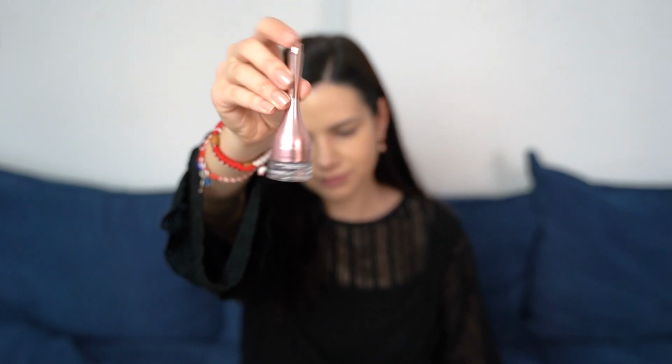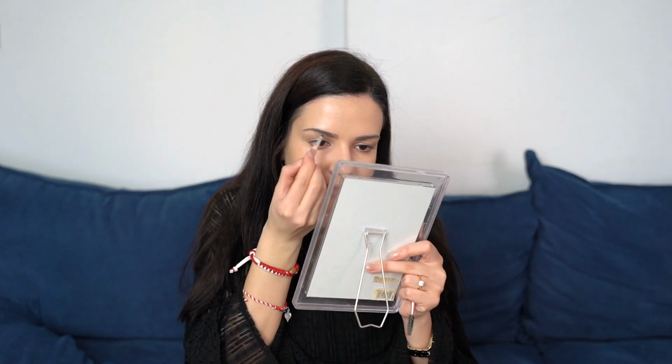So next, for my eyebrows, I recently started using pomade, and I discovered this one from L'Oreal. This is the Paradise pomade in 104 brunette, and I will quickly fill in my eyebrows. The product itself is amazing, and also this brush is so good and so easy to fill in and curve your eyebrows.